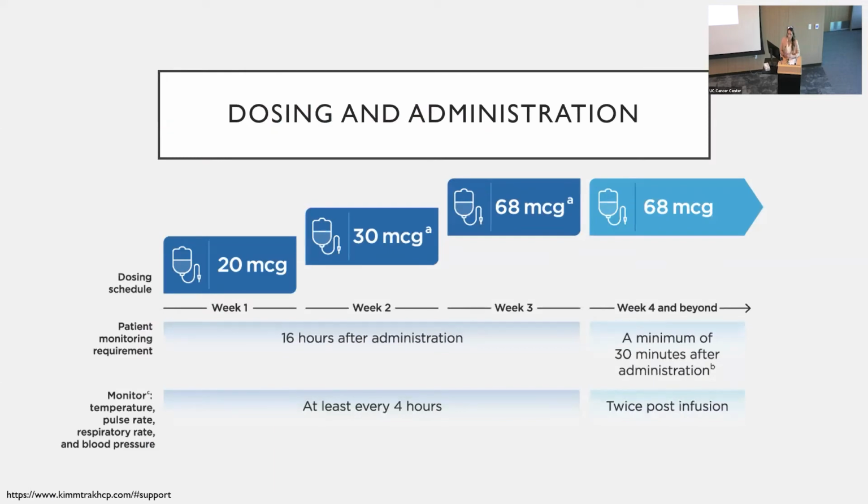So in terms of dosing and administration, this is really where this drug gets very complicated. So it's given as a weekly infusion, which in itself for a patient to come in every single week is a lot. And we get referrals from patients all over the state. We get patients that are out of state. So coming here every single week can be very taxing. So making sure that patients understand the treatment landscape is very important.